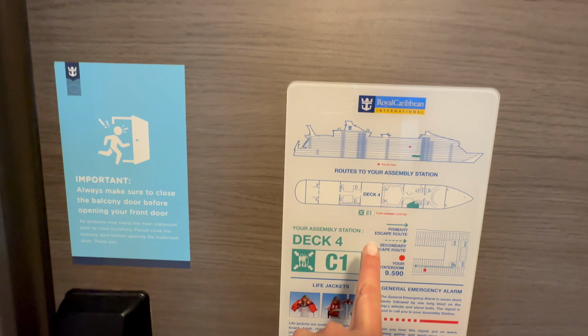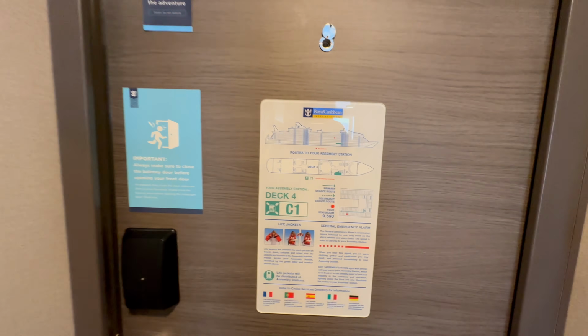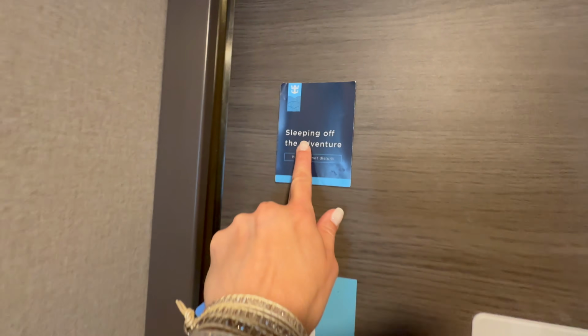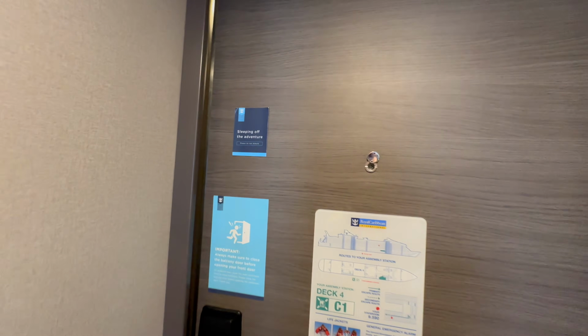It shows a detailed map on how to get to your assembly station in case of an emergency. There's also a little magnet here that you can put on the outside of the door that says sleeping off the adventures. And there's also a peephole that you can look out into the hallway.